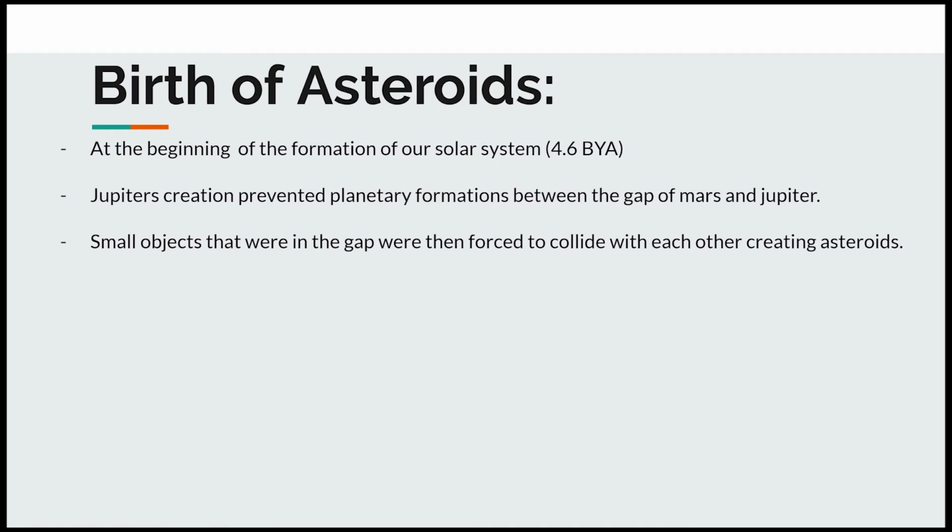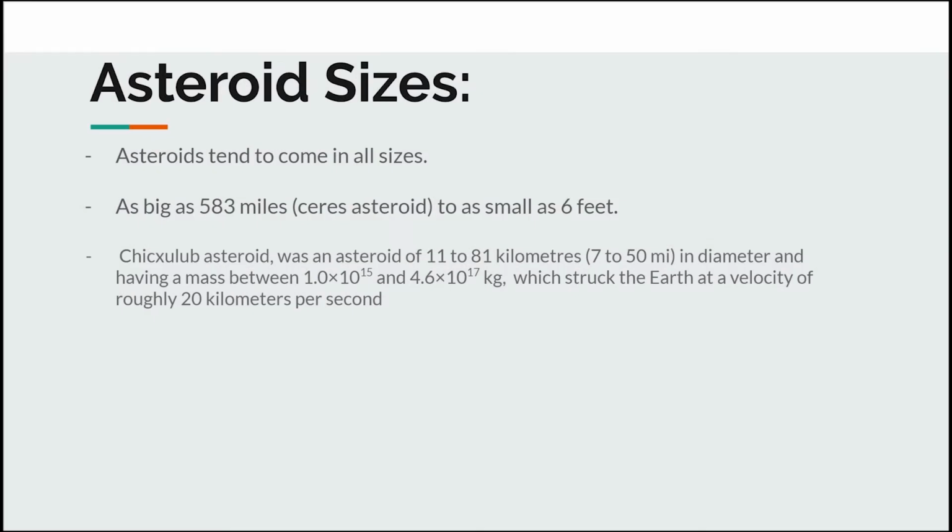Next, we'll speak about the birth of asteroids. It all started 4.6 billion years ago, at the beginning of the formation of our solar system. When Jupiter was born, not allowing any secondary bodies from forming in between Mars and Jupiter itself, that event led the small objects that were there to crash against each other, separated into space, becoming the asteroids we know of today. These asteroids come in all shapes and sizes.